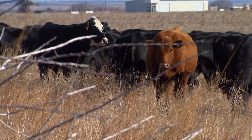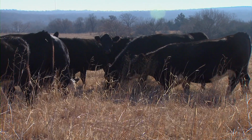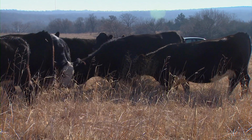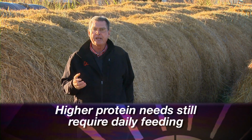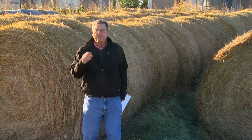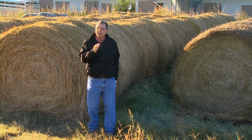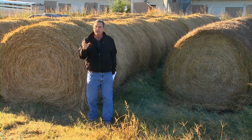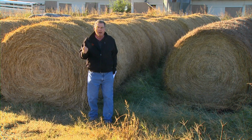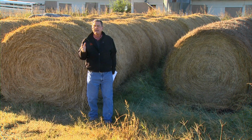In those situations where we don't have enough forage available and we're going to have to feed a larger amount of a high energy, low protein cube, then that's going to have to be fed every day just because of the volume of feed that's available to those cows. But if you're feeding that high protein supplement this winter, might consider this business of feeding it every other day, making sure that they still get the proper amount of protein supplement, but save those dollars in gasoline and those hours of labor.